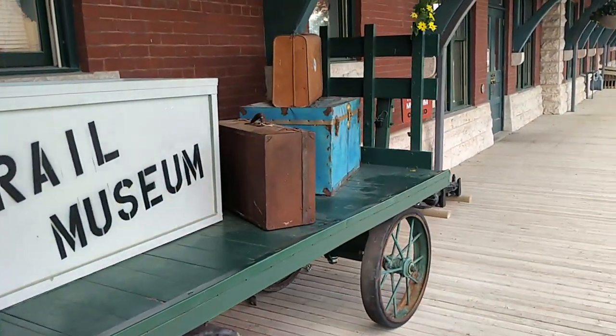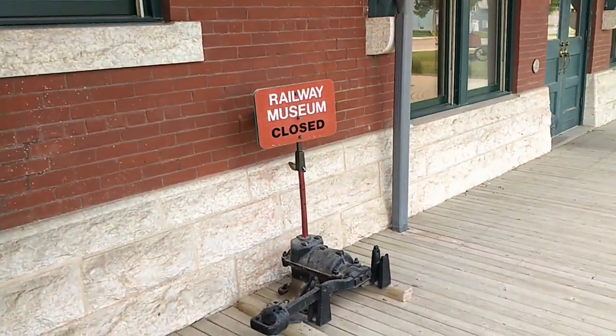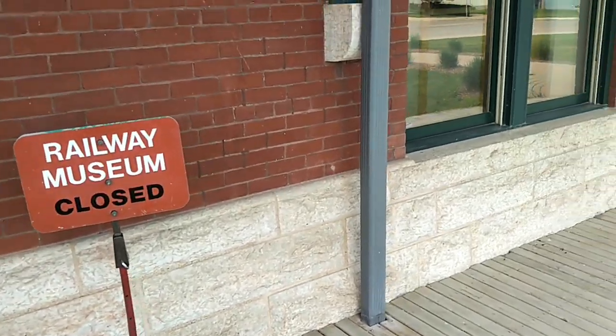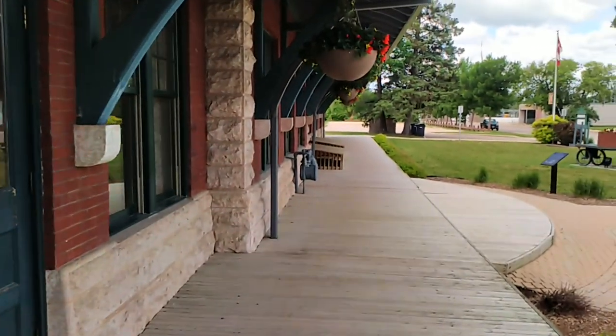Out in front, there's a little bit of museum artifacts, and this is so cool. This switch has been changed, so they actually flipped that over to change the sign. Today it says closed, but if it was open, they'd simply flip the switch and it would say museum open.